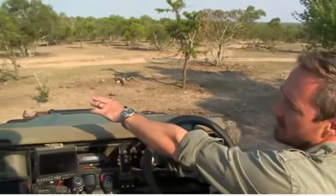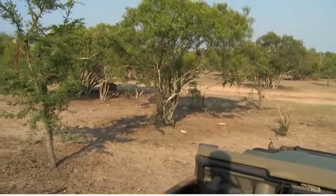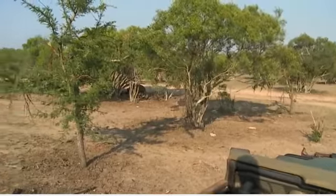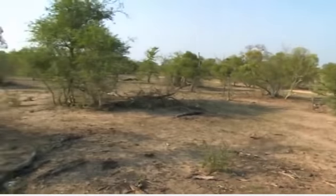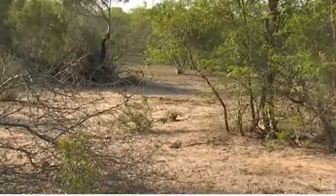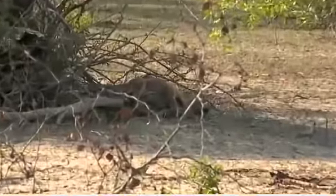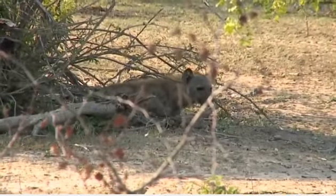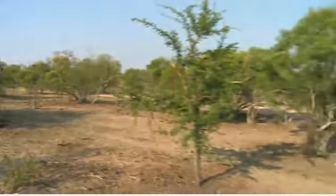Just to give you a perspective, we've got them sleeping to our right here. There to the left is where the carcass is. We've just moved around to the other side. Probably at least one of them will keep eating. What have you got there, Vivian? Oh, there's another one. Oh, spotted. Oh, she's calling. So that's the sort of layout.